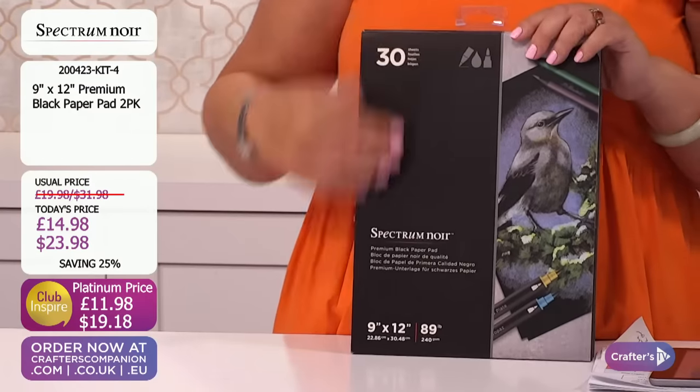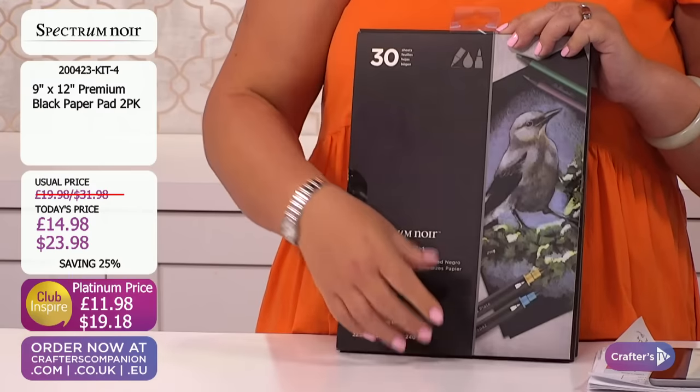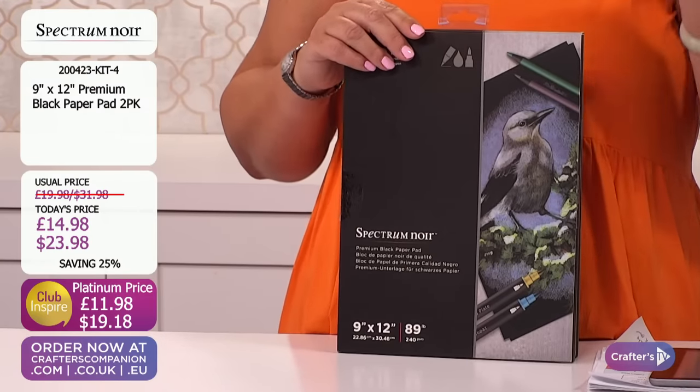Now, you may want to also take advantage of the deal we've got on some black paper pads. These, look, it's black. Look at that, it's super black. Sometimes you get black paper and it's not really black, it's more sort of like dark grey. This is super, super black.